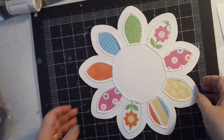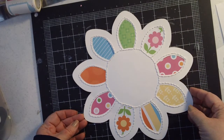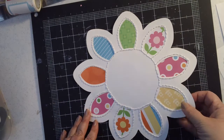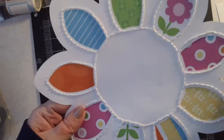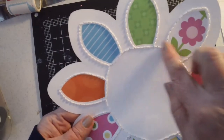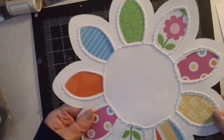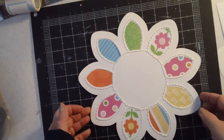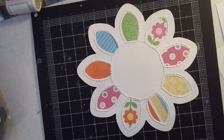And you guys, the hand stitching, this is not as easy as it looks, especially for symmetrical shapes, because I just used a paper piercer and went around. The petals came out okay, but this circle in the middle looks really wonky. If you don't have your little stitches exactly the right way, it can really come out looking like a wonky circle. But I'm thinking that once I add my photo and my embellishments, I can kind of cover up the worst of the stitching there in the middle, so maybe it won't look too bad. I'm going to try to make it work.